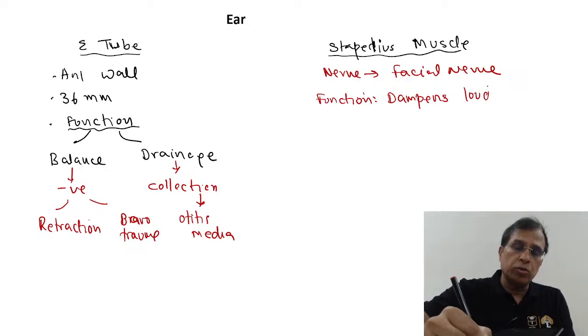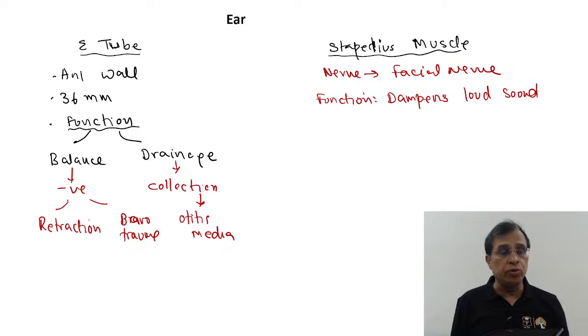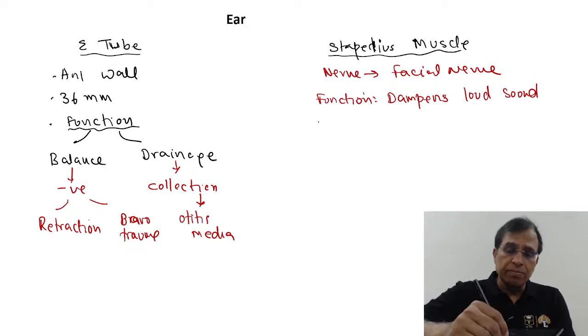When the sound is too loud, it can be dangerous to the cochlea, and so it needs to be reduced, and this is called dampening. This is done by the stapedius muscle. How does it do this? By producing a reflex called the stapedial reflex.